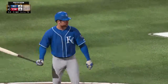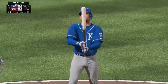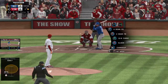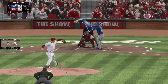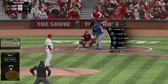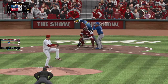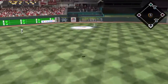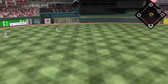Fastball got him to swing through it. It's 1-1. Here's the 1-1 pitch. And he'll fall behind now to 1-2. A ball and 2 strikes. Here's the pitch. This is hit high in the air out toward left center. Betts has a read on it. And that's the 2nd out of the inning.